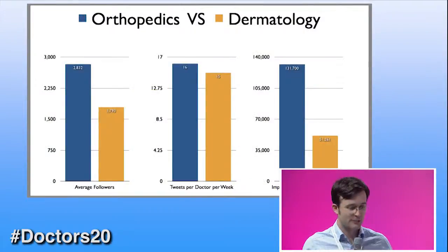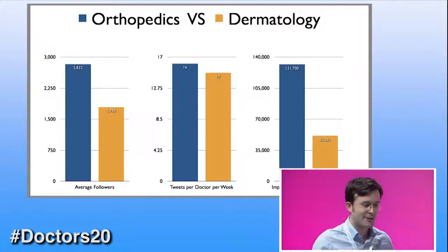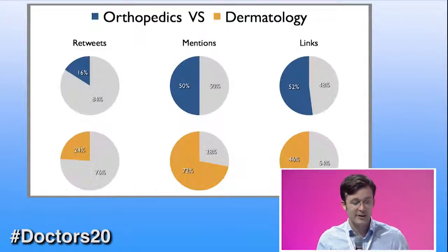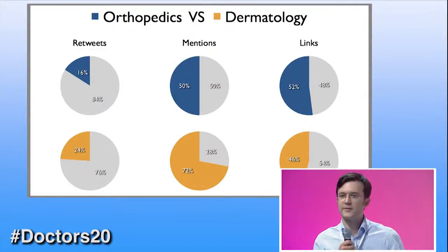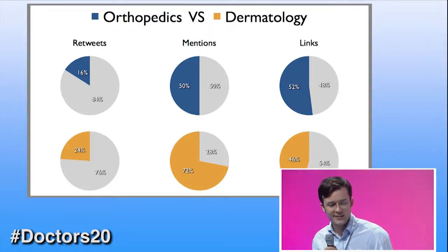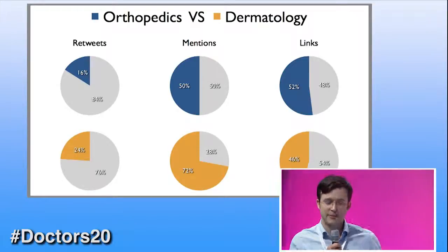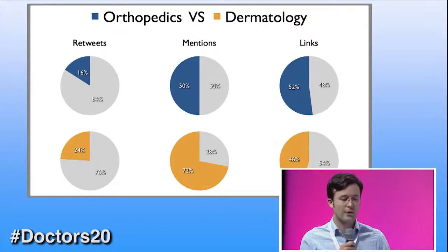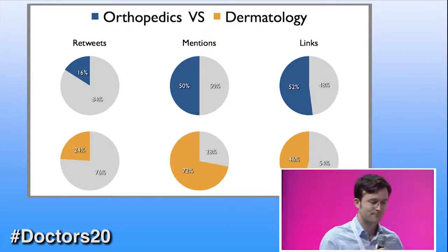So let's pick two, orthopedic surgeons and dermatologists. As you can see, the orthopedic doctors have a little bit more followers on average, but they tweet about the same, about 15 times a week. The orthopedic doctors seem to be a little bit more conservative with the retweet button, and the dermatologists are perhaps more conversational. They have more mentions in their tweets than the others.